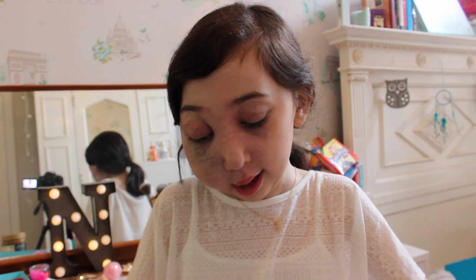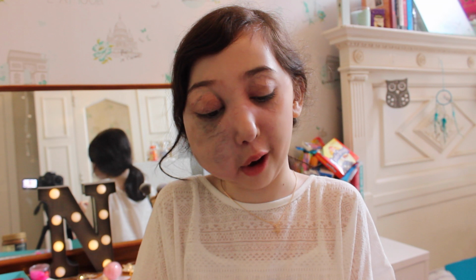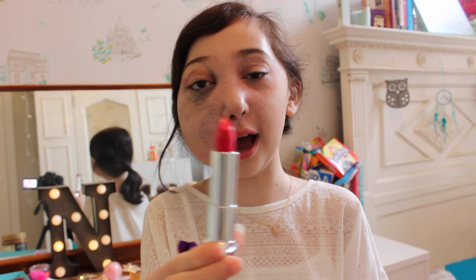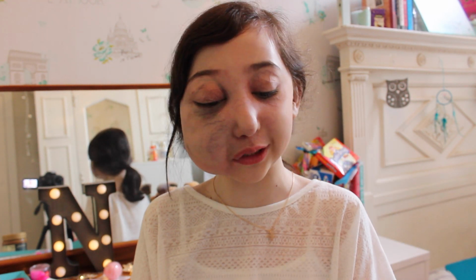Okay, I think this is another Maybelline Vivid lipstick. Oh, and this is in the shade Vivid Rose. It is so pretty, like, unbelievably pretty. Oh, that is so lovely. Thank you so much, Wyatt. Wyatt knows me so well.